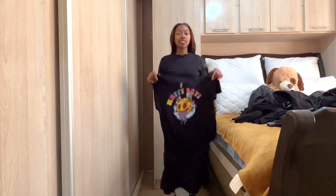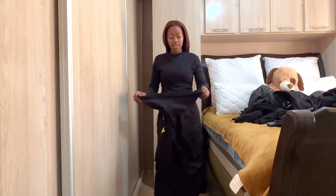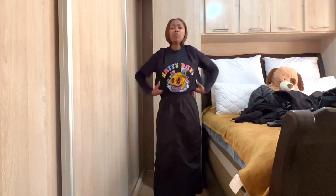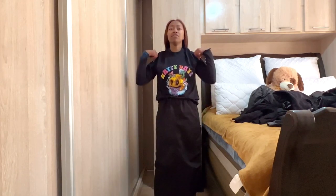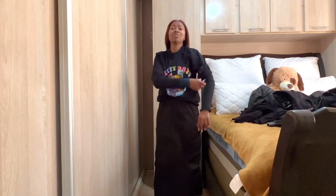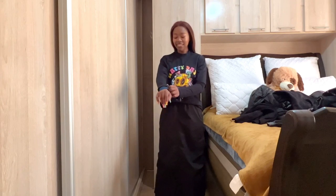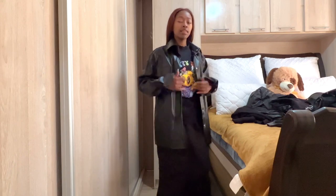So our next outfit is just a simple shirt. Just the shirt. I was actually a bit confused on how to pair this, and I haven't decided even how I'm going to style this shirt. But we'll see. Either with this oversized leather jacket. That is one outfit.